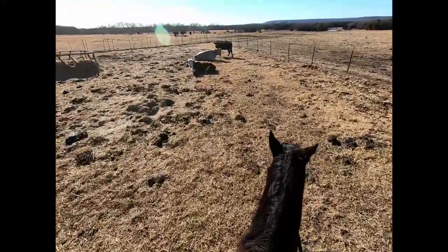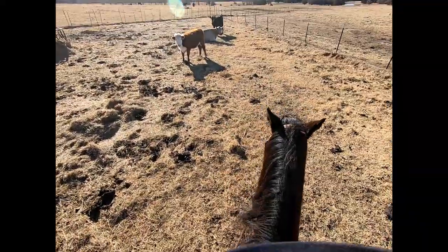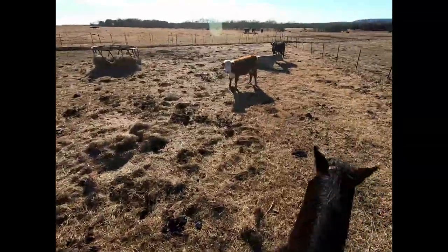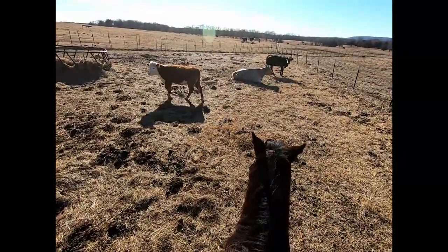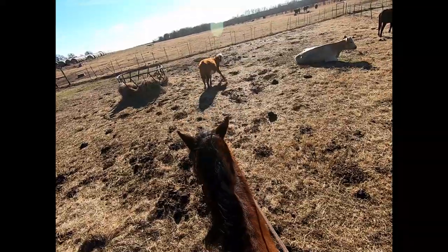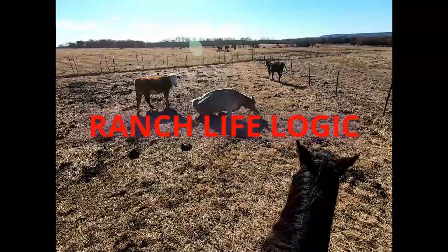Today we have some work to do both with this horse and this Hereford heifer. This young cow was sick for a while. She's better now, and she's ready to go back out with the rest of the herd. We'll separate her away from these other two sick cows and get her back out where she really wants to be. I also need to work with this horse.